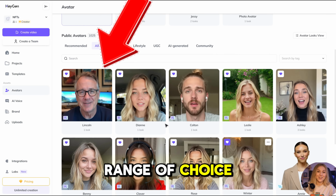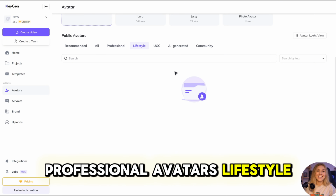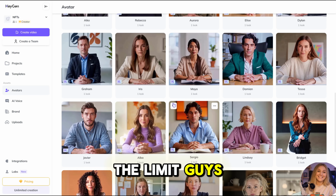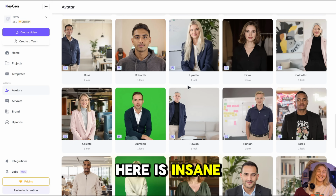And like I said, if you don't want to show your own face, you can choose from the wide range of AI-generated avatars, professional avatars, lifestyle avatars, user-generated content, AI-generated. The sky is the limit, guys. The amount of avatars they're offering here is insane. It's wild.